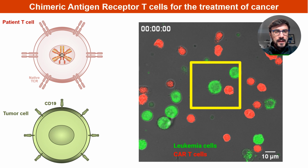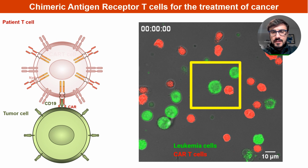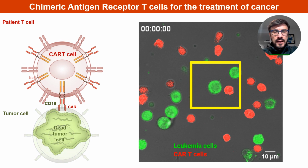vectors. And now with this transduction, the T cell become CAR T cell, which means they express on the surface a chimeric antigen receptor, which can recognize a target in cancer cell and kill the cancer cells. And the reason why I'm showing you this slide is because I think it's important to think about the mechanism by which they kill tumor cells.